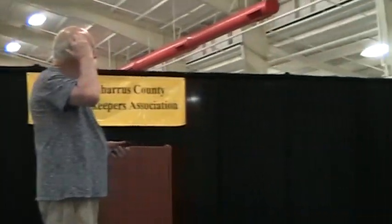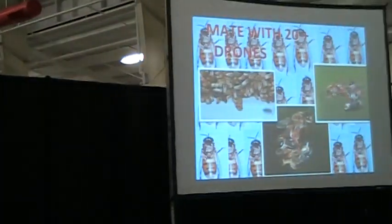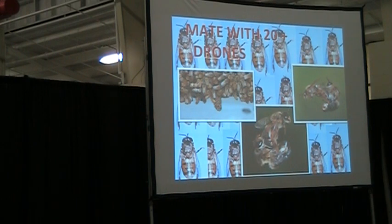This says that a queen is going to mate with 20 plus drones. They would like to see 30 plus, and if they can get more than 30, they'd be happy with that. The greater the number of drones a queen is able to mate with, the greater the diversity in the colony. And 20 plus used to be the top number, and now they're seeing it's a lot more. Dave Harvey's done some of that work, and he's seeing even much greater than 20. And the more they have, the better success the colonies have.